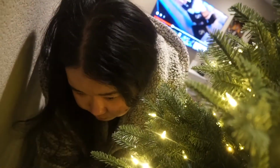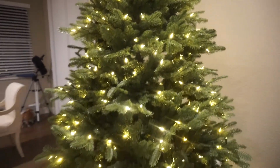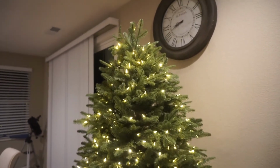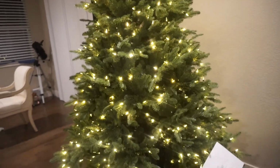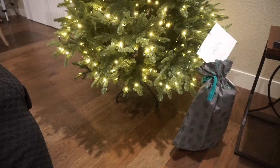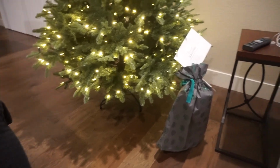Not finished sprucing up the tree. It looks fuller now, but it's still not finished. Need to do the top bit. It's not too tall, it's only 6.5 feet, but I think this is enough for us. We can actually put a platform underneath the tree to make it taller. I have to put a skirt underneath this tree.